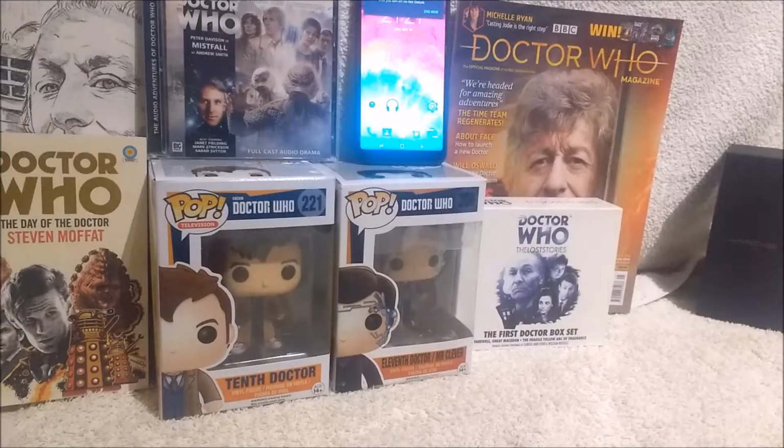So let's sum up the merchandise. So overall, I'm very happy with the range of merchandise I got this time. Most of it's Doctor Who items, just apart from my new phone. But yeah, I'm really happy with everything I got.